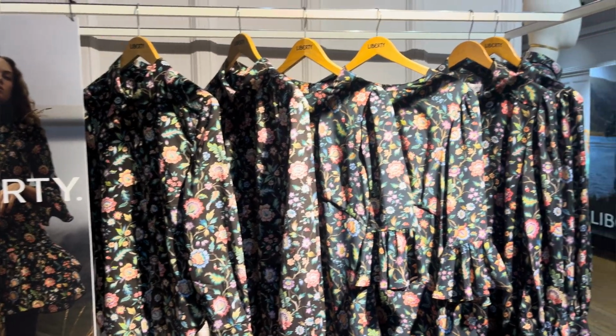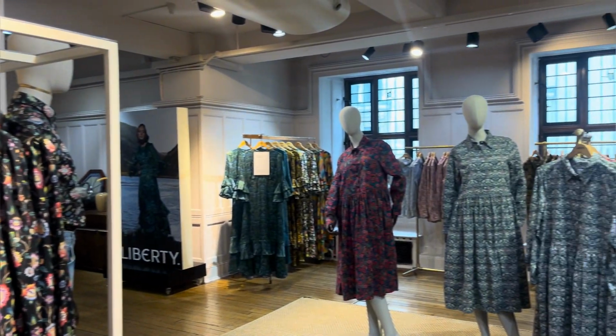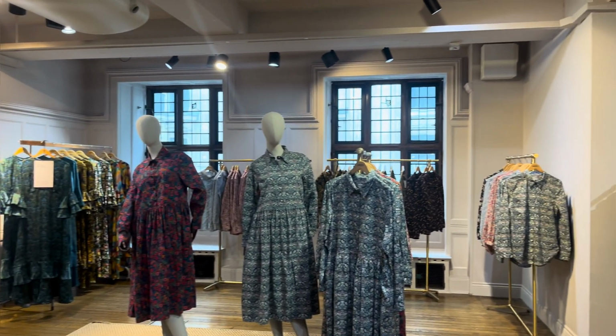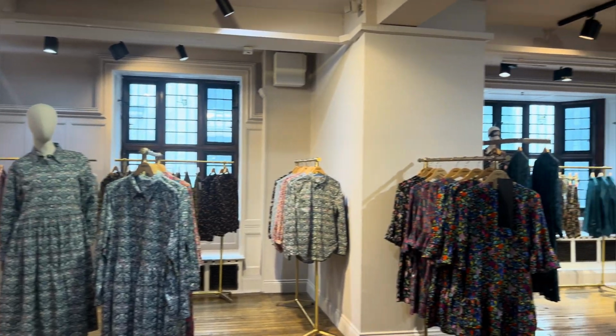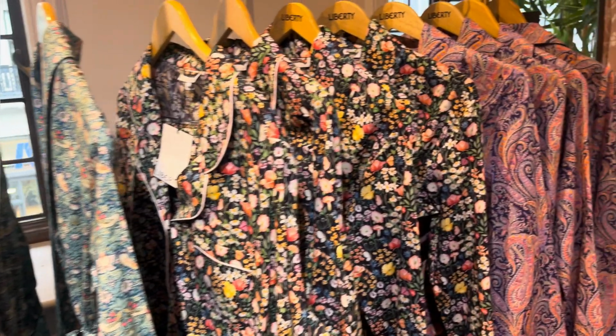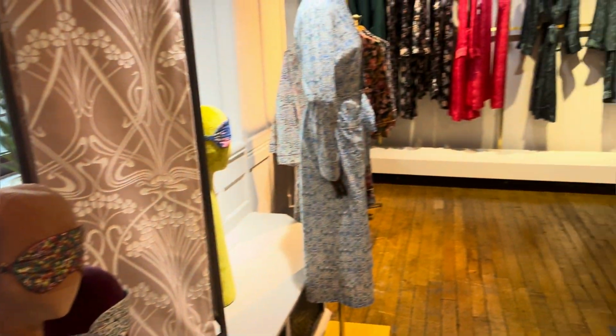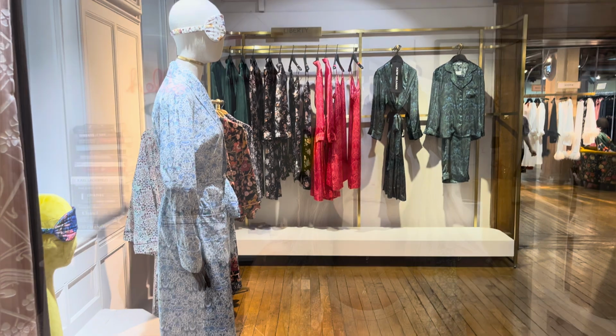And then I had a quick look around the ready-to-wear collection, where they have a range of sort of key pieces, I'd call them, in lots of their Tana lawns. I do plan to make myself a pair of Tana lawn pyjamas, actually, but that's for the future.